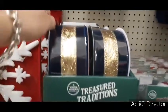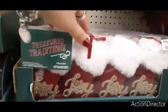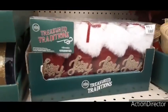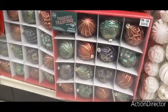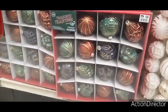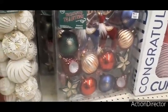And you have the blue and gold ribbon. That's $8. You have these cute little stockings that say joy, and those are $6. And here are some rustic ornaments in the very traditional colors and so forth for $16. And there's 16 ornaments, so that's a dollar an ornament, not bad. Coming over here, we have 28 ornaments for $25. And again, you're getting a really nice selection, so that's pretty cool.